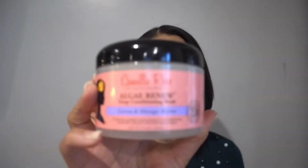I am literally just using Camille products. I had bought a bunch of products during their Black Friday sale. It took almost 2 months to get it, but I did finally get my products. And this deep conditioner right here is amazing. It makes my hair so soft. Okay, it helps to strengthen my hair.